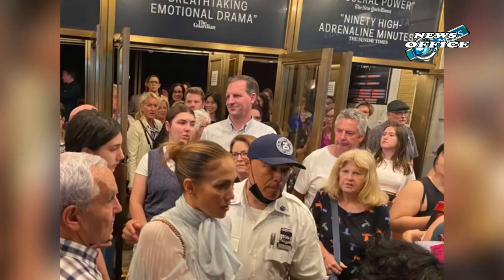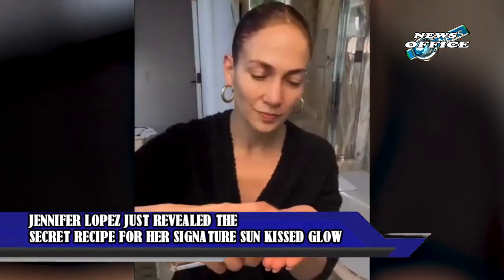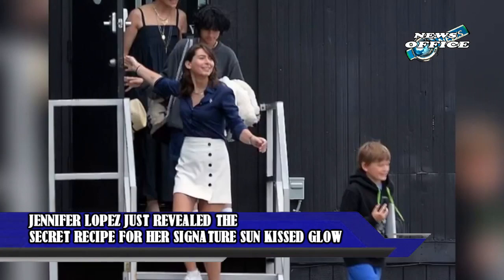Jennifer Lopez just revealed the secret recipe for her signature sun-kissed glow. Jennifer Lopez may credit olive oil-infused beauty products as her number one skincare secret, but the multi-hyphenate has a few other tricks up her sleeve, or at least in her eponymous brand bottles. Especially when it comes to creating her signature sun-kissed complexion.